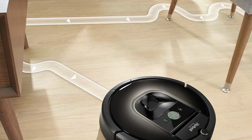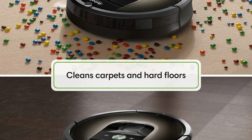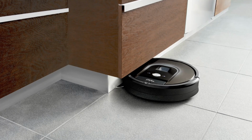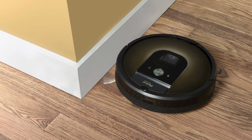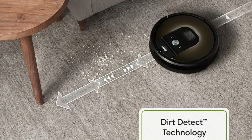Plus, the convenience of app control and voice commands makes it incredibly user-friendly. For anyone who values a cleaner home without the hassle of manual vacuuming, the Roomba 980 is the perfect solution. With its advanced features, powerful suction, and smart technology, this robot vacuum goes above and beyond in delivering a spotless home.